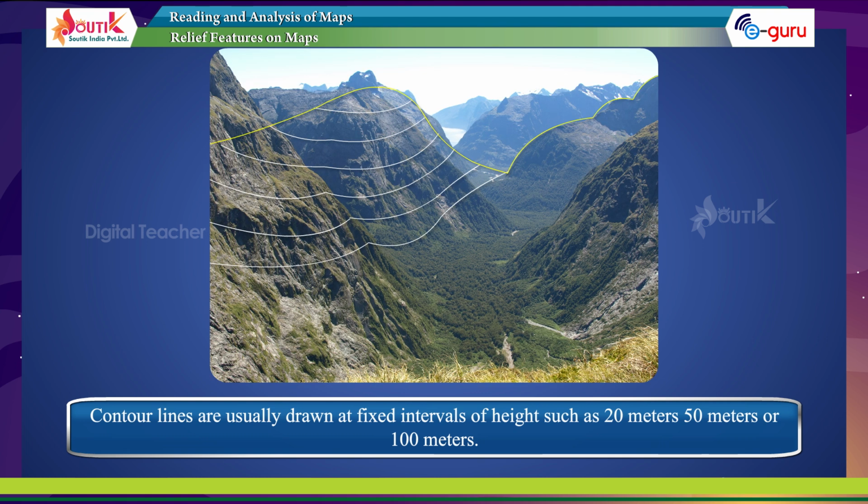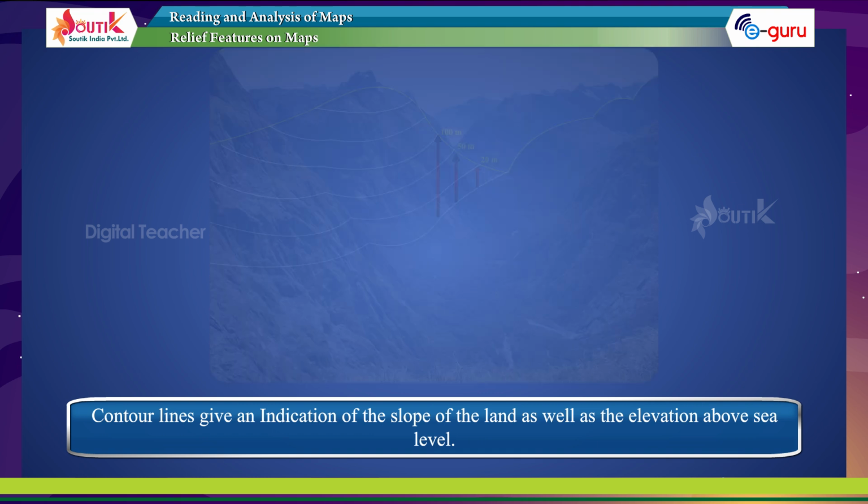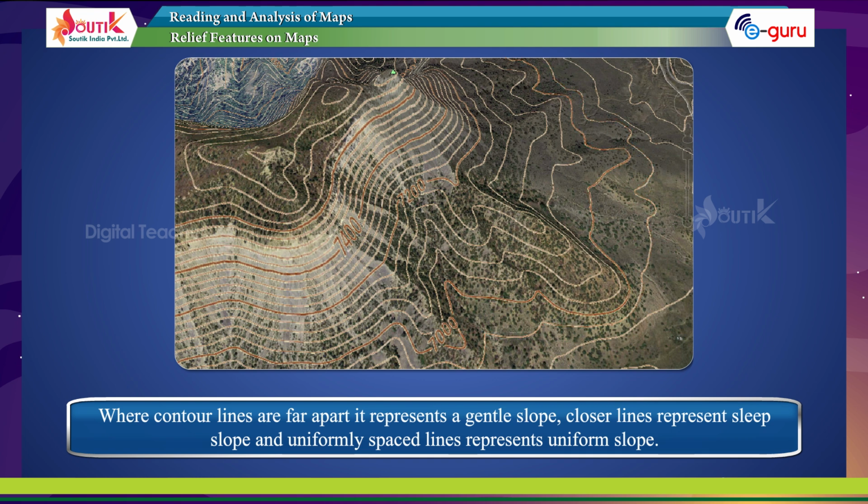Contour lines are usually drawn at fixed intervals of height such as 20 meters, 50 meters or 100 meters. Contour lines give an indication of the slope of the land as well as the elevation above sea level. Where contour lines are far apart, it represents a gentle slope. Closer lines represent a steep slope and uniformly spaced lines represent a uniform slope.